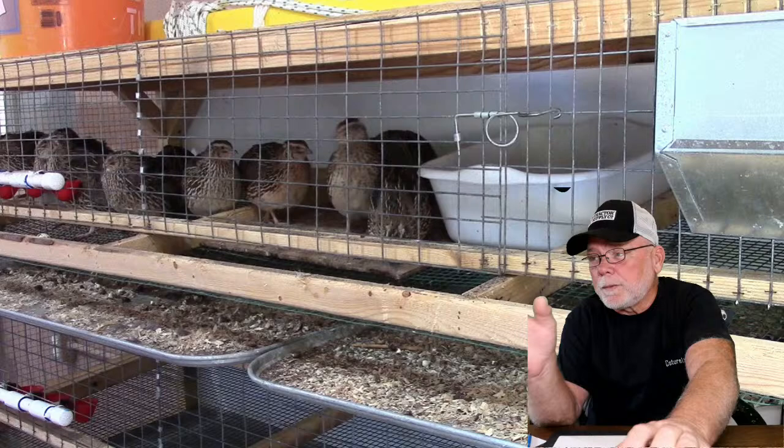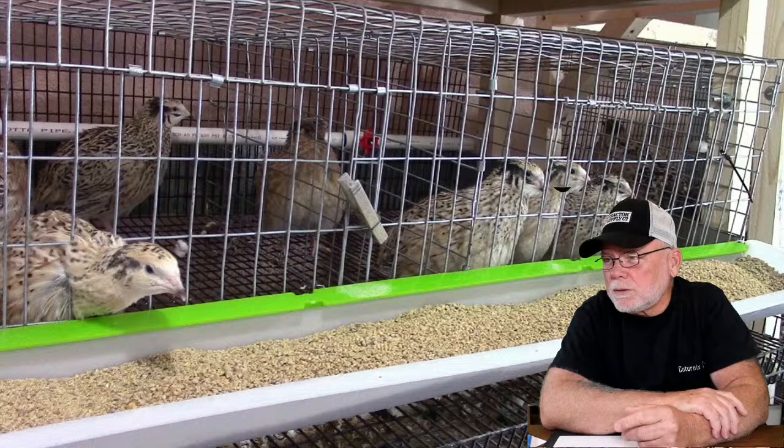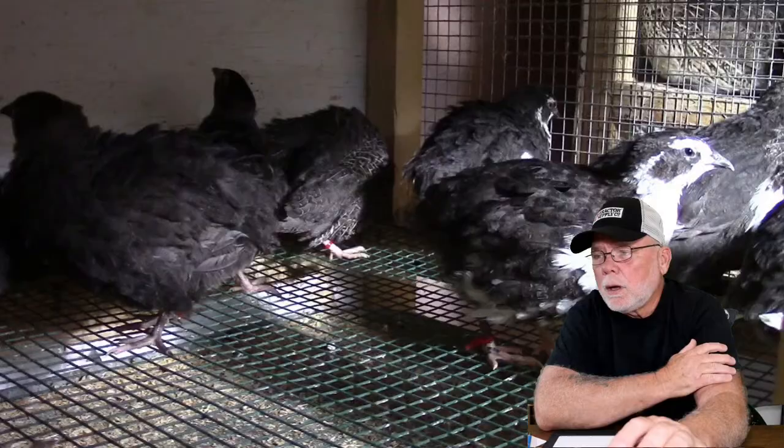Some of you may be more interested, like I say, in the colored birds. These are some fawn or Italians, and I believe there's some Manchurians in there also. Those are some other lines that you may want to get into.